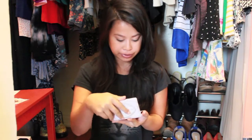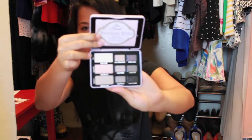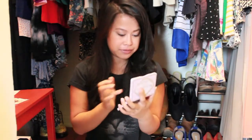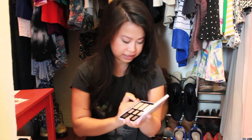What really drew me to it was the mix of mattes and shimmer eyeshadows. I don't know how well you can see that. Probably not so well, it's probably really out of focus. It doesn't smell funky or anything. Let me see here. And it just feels like, it's not too chalky. My first impression, it doesn't seem too chalky.